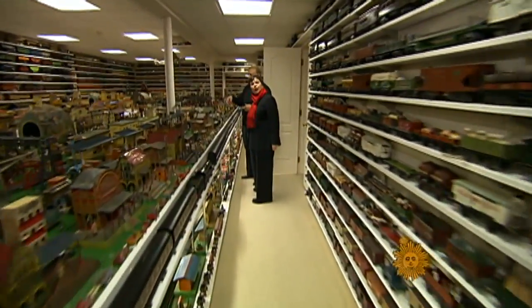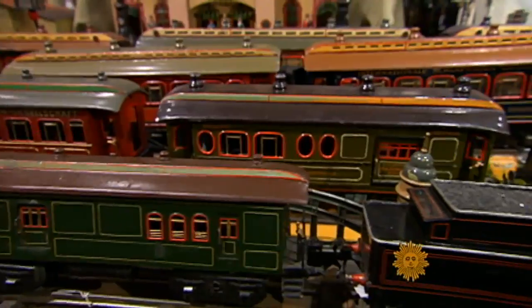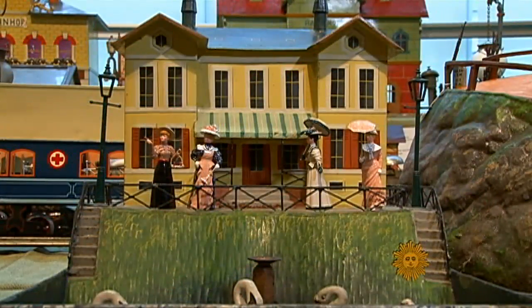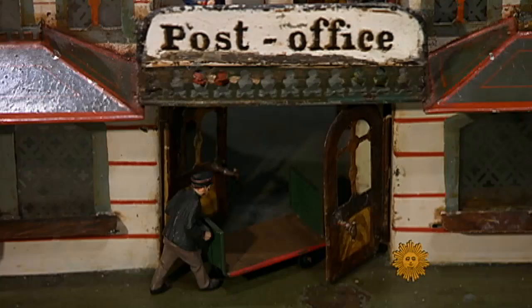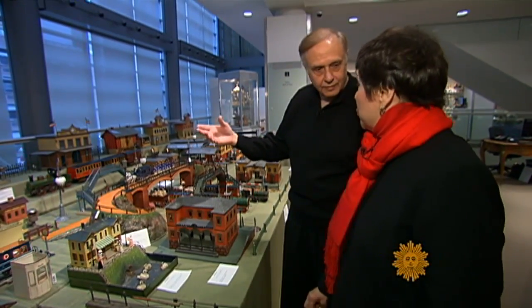When he had just about every train Lionel ever made, he sold them all and began acquiring these European trains and accessories dating from about 1850 to the 1930s. Here, in miniature, perfect replicas of a vanished age. Tell me about those lamps. They were kerosene lamps. They would light up. You could really light them up?